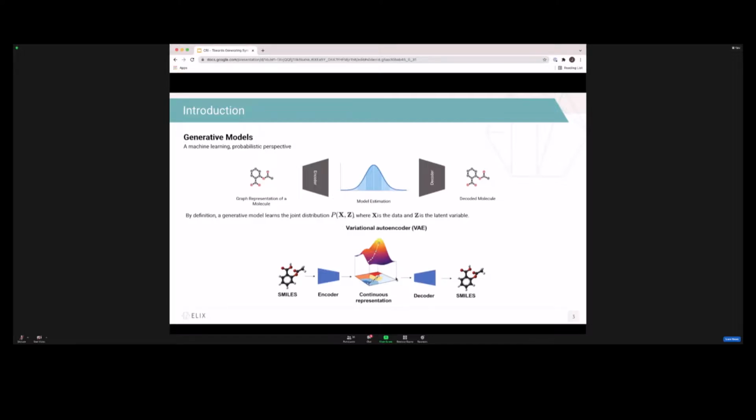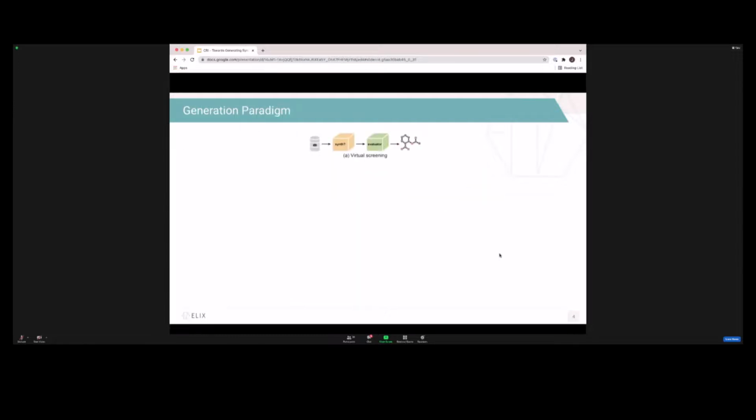Sometimes there are issues like the distribution that we have chosen may not be suitable. So from the start, we are setting off on the wrong foot. We never know what this true distribution is and what kind of proxy distribution is suitable to solve our problem. So this brings us to the generation paradigm. Imagine that you have a generative model that can generate a molecule. How would you enforce the generative model to introduce some kind of synthesizability constraint?